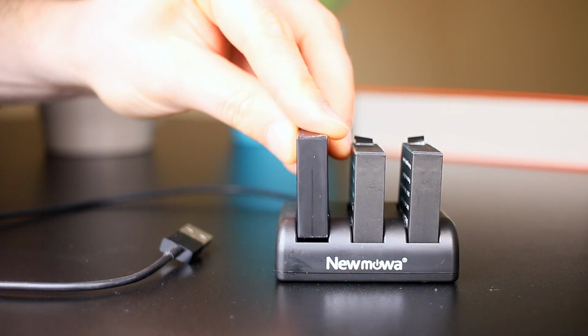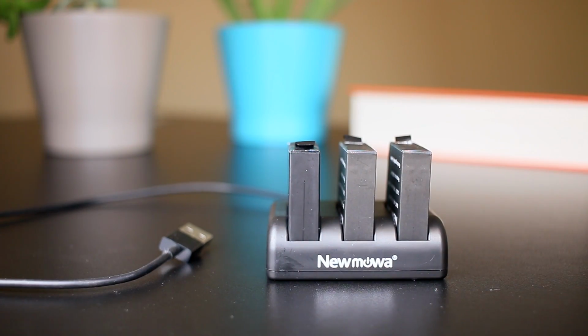Second up, the best way I think to get batteries, and one of the only ways I could find, was this Newmow battery kit. I just bought this on Amazon. It gives you 2 extra batteries and a 3-bay charger, so now you can charge all 3 batteries at once. The battery life, as stated, is about 2 hours. I found that I never changed the battery 3 times in a day, but if there's a day of heavy shooting, I definitely changed it once. So 3 seems like plenty. That guy's $16 US, and so that's worth checking out.